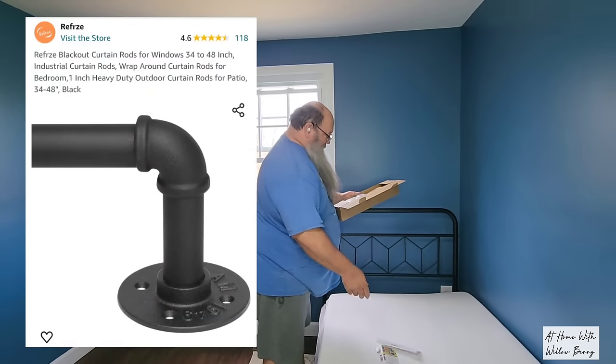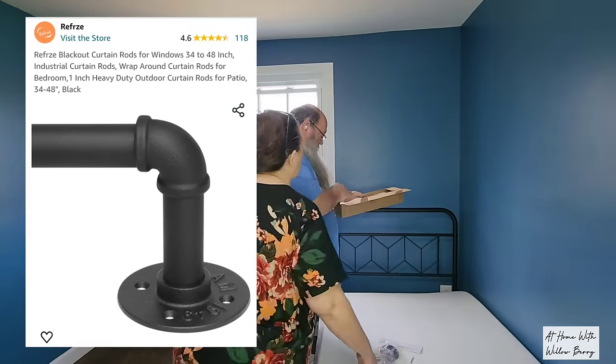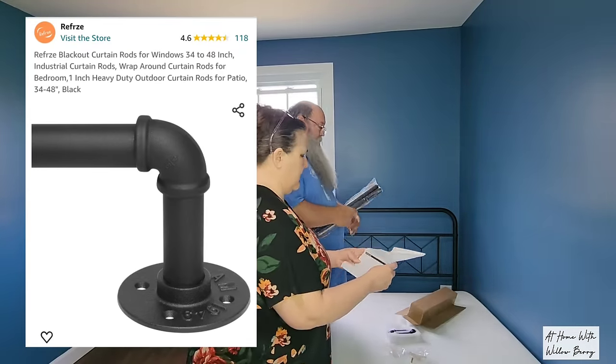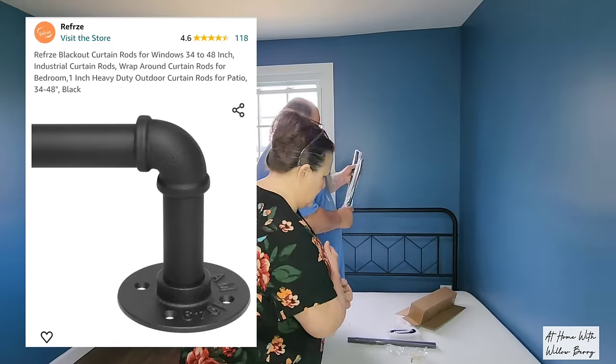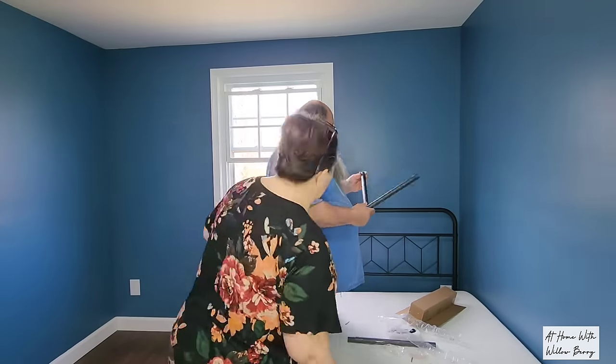All right, y'all. Up next is the curtain rod. I chose an industrial wraparound blackout curtain rod made by Refreeze, which I also got on Amazon. I went with the industrial look since this is a boys' room. I also think it matches really good with the black metal bed and the black door hinges.